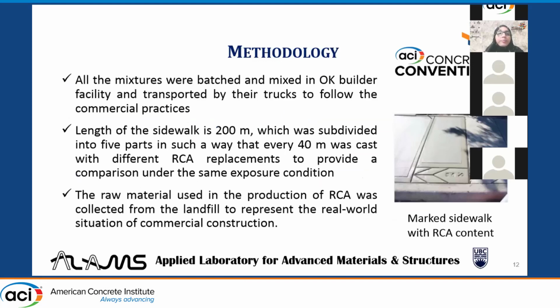Continuing with the methodology, all the mixtures are batched and mixed in the OK Builder facility and transported by their trucks to follow the commercial practices. In addition to that, when we were pouring the sidewalk, the total length of sidewalk was 200 meters, which was subdivided into 5 parts in such a way that every 40 meters was cast with a different RCA replacement level to provide a comparison under the same exposure conditions.